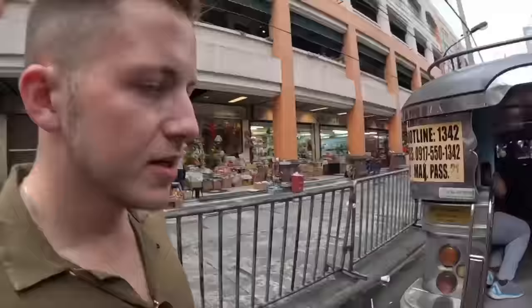Tayuman, we're not going to the final destination. Yeah. All right, well, there we go. This is only my second time on a jeepney, but I've always wanted to get on them, but it's very hard for a foreigner to get on them. Yeah, because it's kind of hard. Because you don't know where you're going. Exactly. And as soon as we arrive, it's ready.